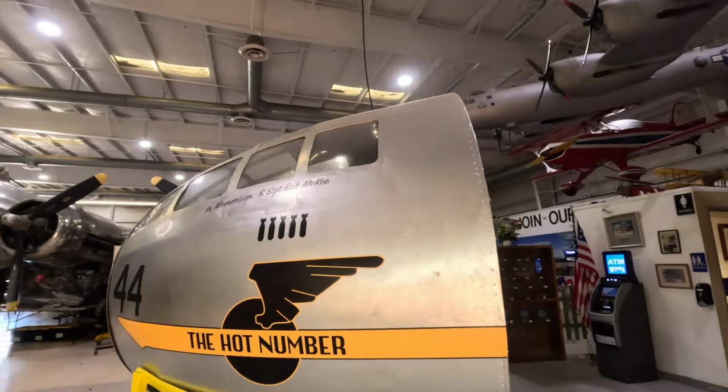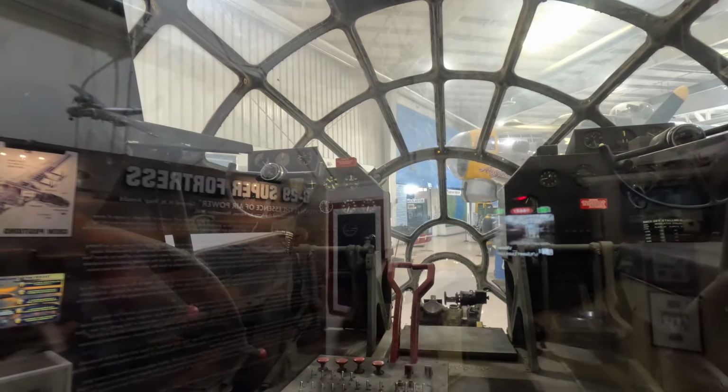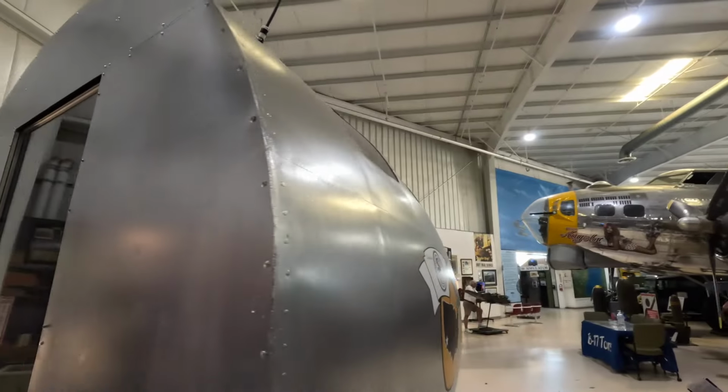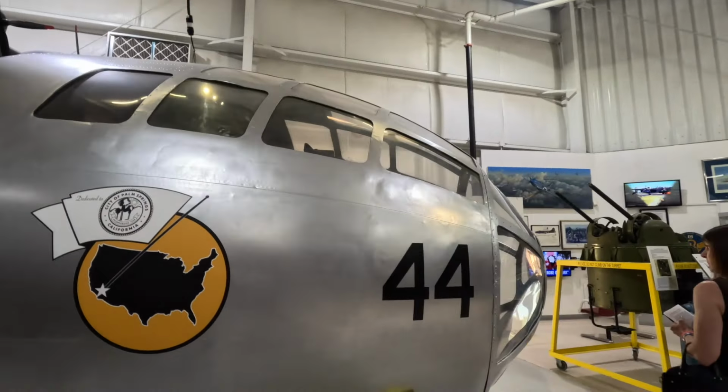B29 front piece sitting here. I wonder if it's real. It doesn't look real. It's not real at all. I wonder if this is made for a movie. That's what this really looks like. It's made for an interior set. In fact, I guarantee that's what this is. And they did a heck of a good job of it. But you can see the outside, it ain't real.